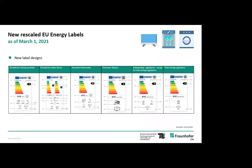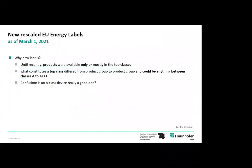New label designs have been introduced in March this year on the European market for really a bunch of devices and appliances, with lighting equipment mainly coming later this year. Why new labels? Because until recently, products were available only or mostly in the top classes. And even then it was tricky, because what constitutes a top class was different for different product groups. For some, the top class was class A, for others A triple plus. So for the consumer, this has been pretty confusing. Is an A class device really a good one?